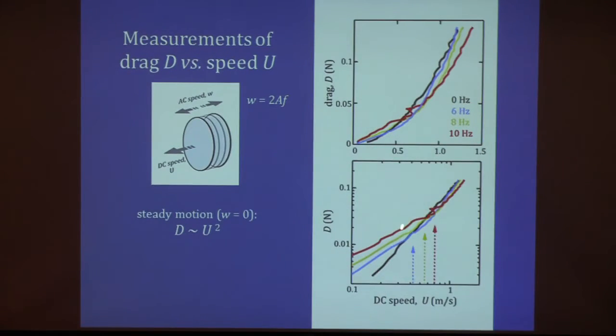You start to see strong deviations from a squared law here. And in fact, if you look at the data carefully, there's sort of two regimes here. One where the drag scales linearly in the flow speed, and one where it's quadratic, okay? And we have to figure out what's going on there.